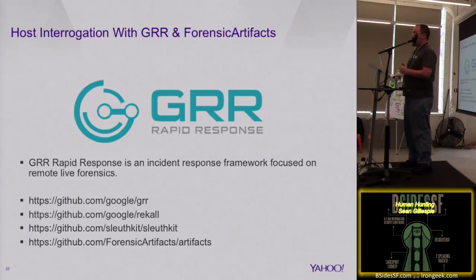It's all open source. It runs on a number of open source projects. It uses Rekall for the memory forensics component. It uses Sleuth Kit for disk forensics. And there's actually a forensics artifacts component that's similar to various IOC stuff. It's a way to define things that you want GRR to go check.